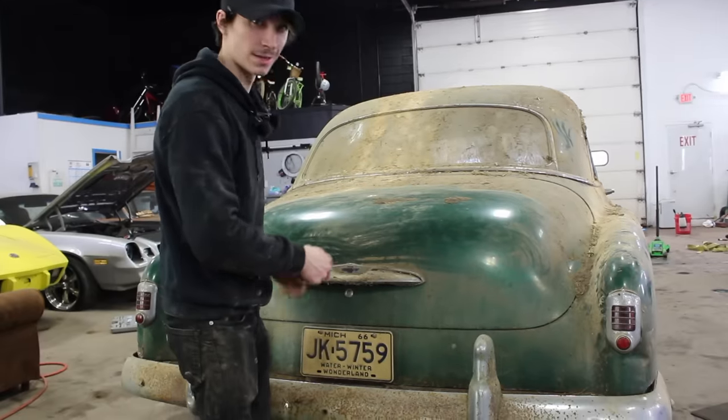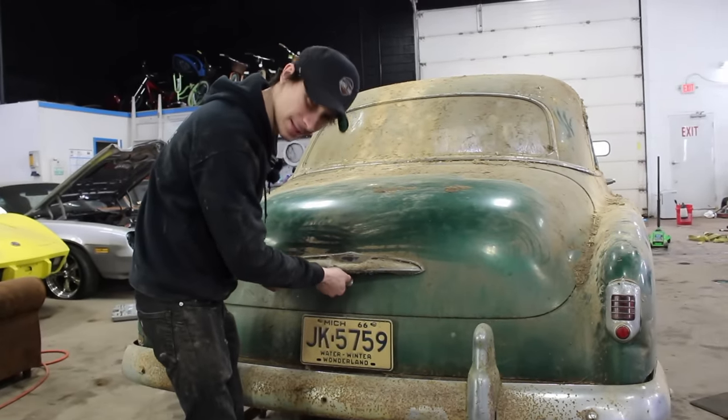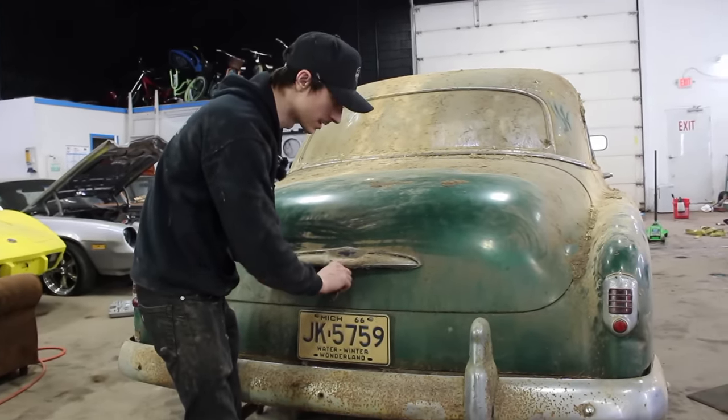All right, let's see what's inside the trunk. We've been getting lucky with the trunks and they've been clean and they've been having brand new spare wheels. Let's hope that's the case here.